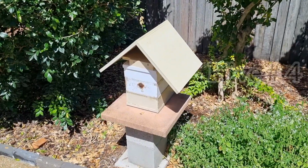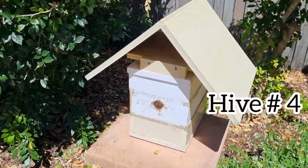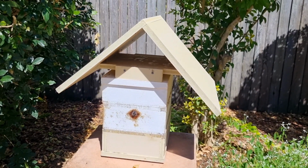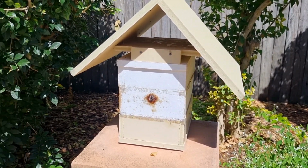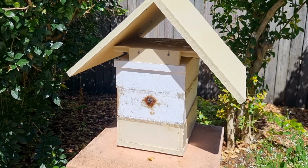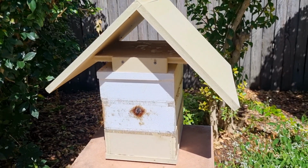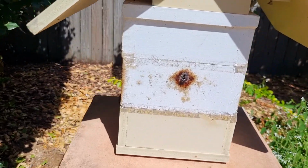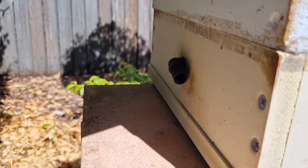4. This one's looking really nice, hey? I like this little roof. Josie's husband put on the top. Looking very elaborate. But as you can see, they're not going in and out of the hole that they were given at the front here. That's more of like an air vent hole. They're going through in and out of this one here.